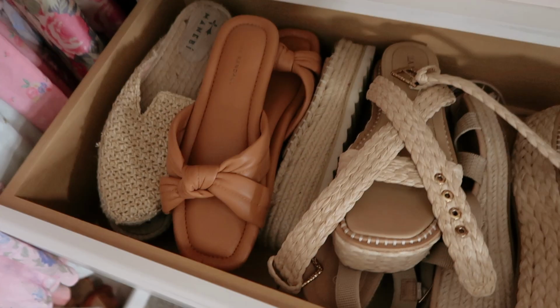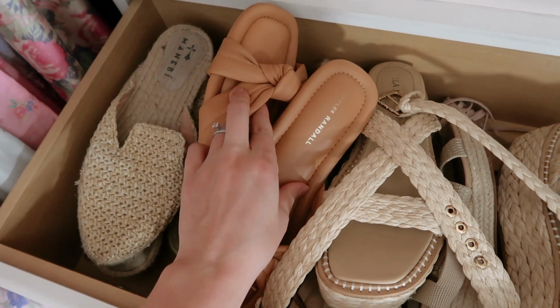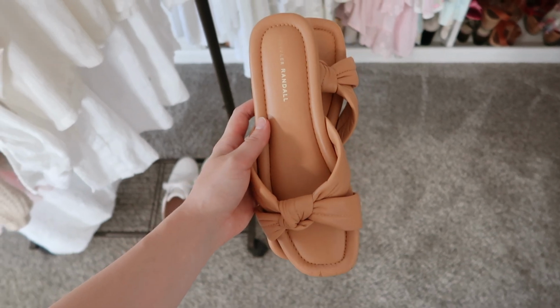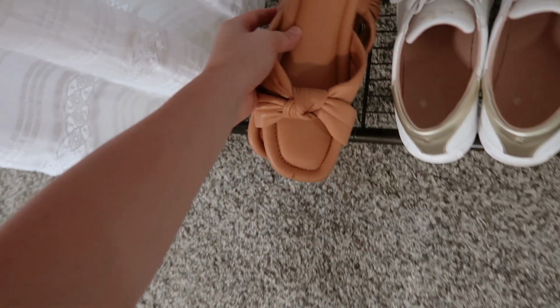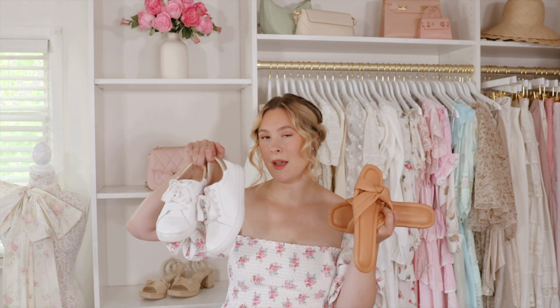And then I have also been reaching for these knotted slip-on sandals like crazy. I love this shade of brown. It goes with so much in my wardrobe, especially, even now just thinking about it, the linen blazer that I just shared, and even with the style of outfits that I've been wearing recently, they just seem to go with it. And I would say I reach for these equally as much as my tennis shoes.